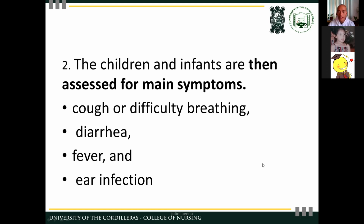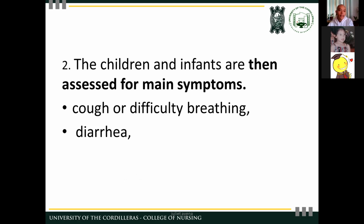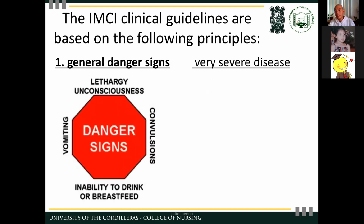If the danger signs are not present, we go to the main symptoms. Okay, again, the emphasis is assessment for 2nd years. Okay, how do we assess that the child is having cough or difficulty of breathing? How do we assess that the child is vomiting? Ano yung nakikita natin? Okay, hyperemesis. How do we know if the child is experiencing lethargy? Convulsions. So yun yung mga kailangan nating malaman as 2nd year students. What are the signs of convulsions? What do we assess if the child has inability to drink or breastfeed?